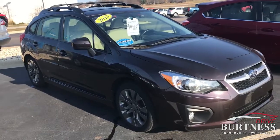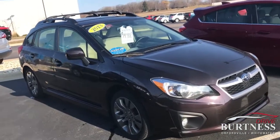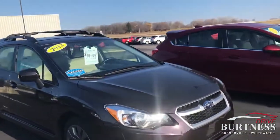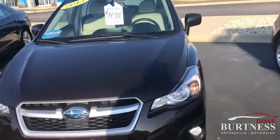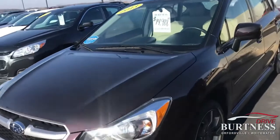I'm going to do a quick video walk around in the 2013 Subaru Impreza. Try to show you some of the features. We don't sell a lot of these, so kind of do it on the run, I guess.